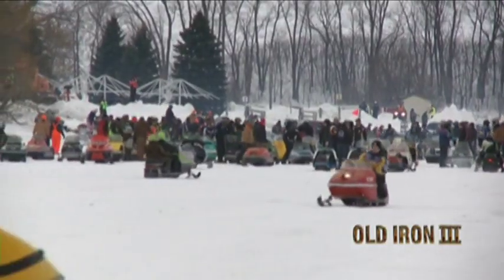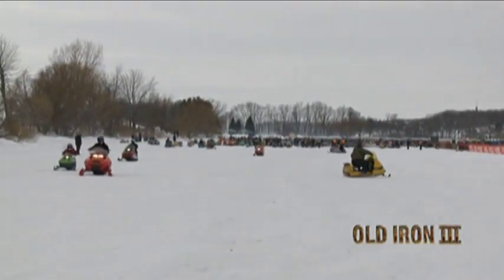The weather is decent here on a January afternoon. And we've got a lot of people looking behind me here. They're ready to go on this trail ride. And so we'll be able to see the trail ride. It's a big feature of the show. 11 o'clock on Saturday, over 600 sleds come through the gate.